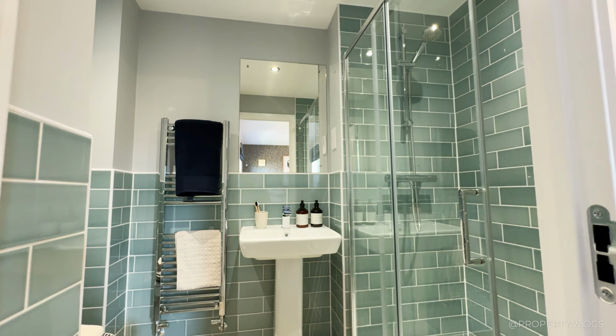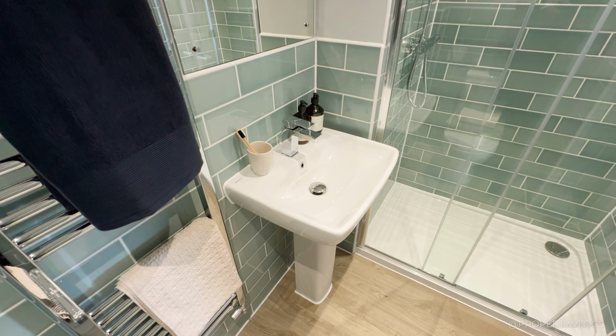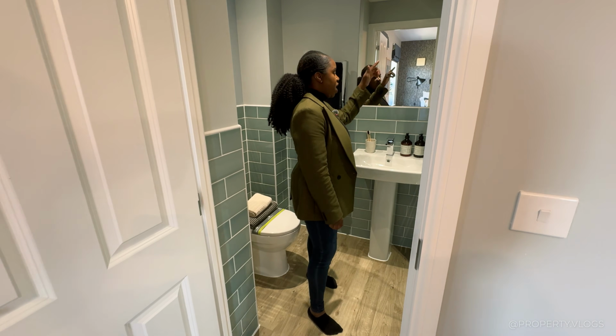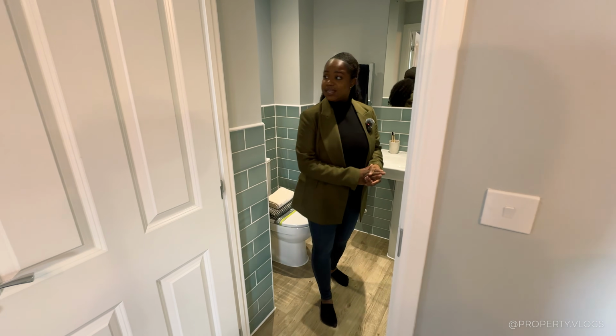And the shower is such a good size. I love that. You're looking at a very good shower experience there, especially with the Aqualisa handheld shower device on the rail. And then you've got spotlights here, which you can customize the number, and a shaver socket, the sink, the really tall tower rail there. It's really, really nice.